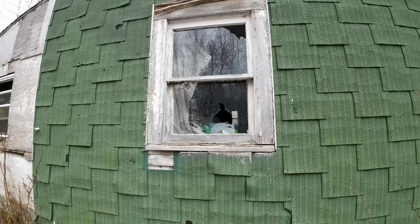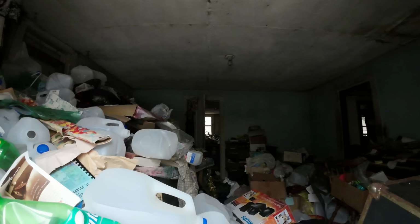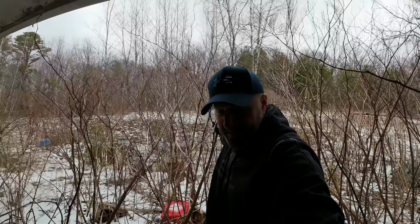You guys want a sneak peek as to what's inside? I'm gonna stick you through that window right there. Before we do that, I was able to confirm it had oil heat. Not really that fair. You guys got to see it before me. I honestly didn't go inside yet, but I think we're in for quite a surprise. This is the moment you guys have been waiting for. We're gonna go inside. Possibly, maybe.